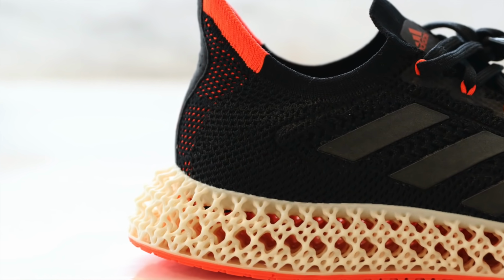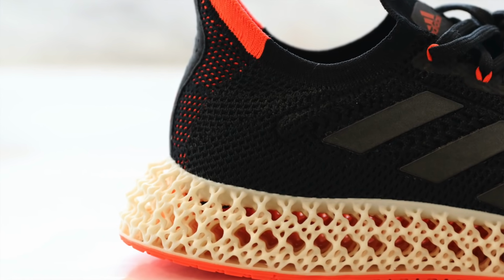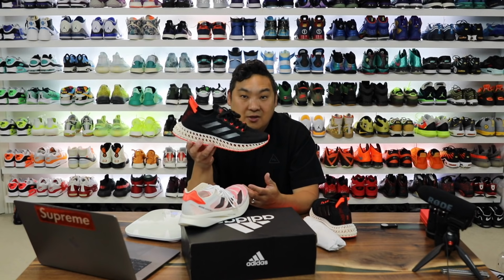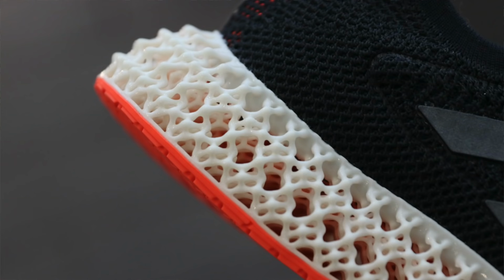If you've tried some of the other midsoles on the 4D technology, this one is absolutely better. Hands down better than any of the other ones. If this is your first one that you try, you're still going to be impressed with what you put on your feet. Again, it reminds you of those Nike Air 270s.